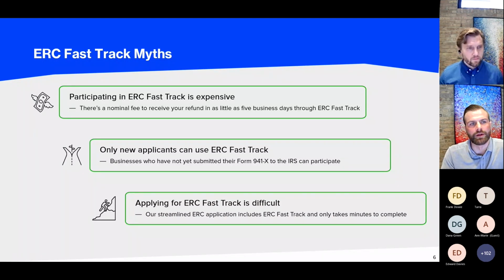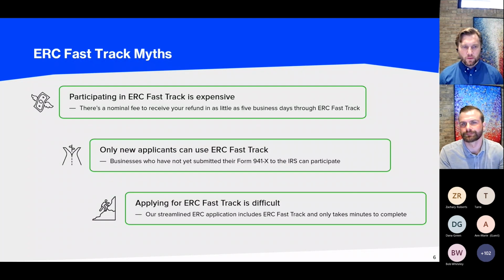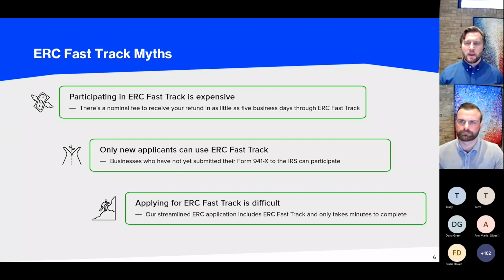Great. Yeah. So another myth or misconception would be only new ERC applicants can use FastTrack that haven't started the process of ERC yet. Yeah. So for us, if you're working with our team currently and you started with us, say a couple months ago when we didn't have the offering, you can still participate.